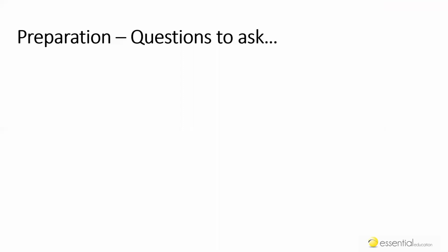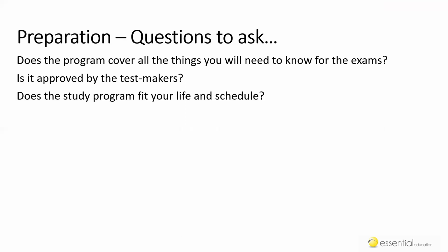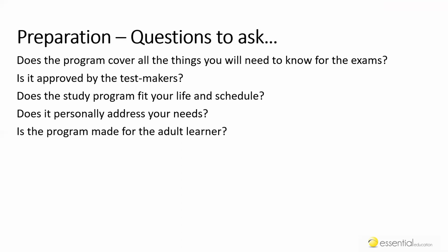So here are some questions to ask when it comes to preparation. Does the program cover all the things that you'll need to know for the exams? Is it approved by the test makers? Does the study program fit your life and your schedule? Does it personally address your needs? Is the program made for the adult learner?